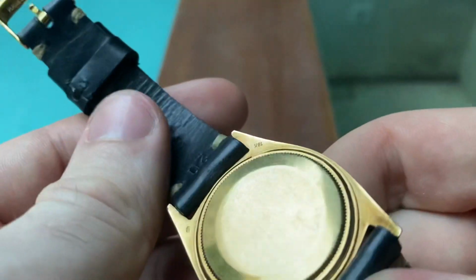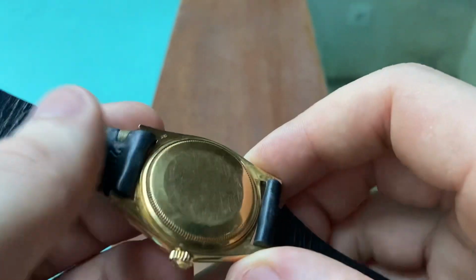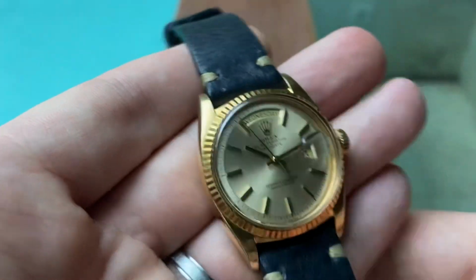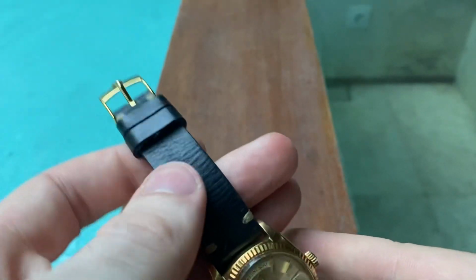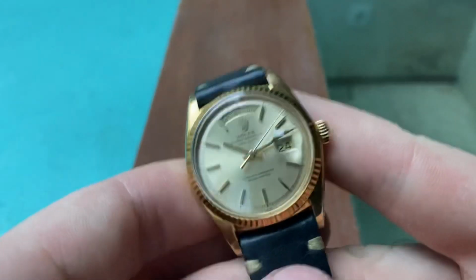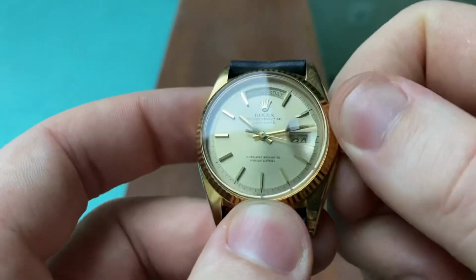This one originally came on bracelet, as you can see by the indents from where the end link sat. But usually these bracelets get very loose and get tossed out, which is likely what happened for this one. It comes watch only, no box, no papers, only the head, with this strap. This is an aftermarket buckle, not original Rolex. The crown and crystal are original as well. Crystal is scratch free, crown screws down nicely.